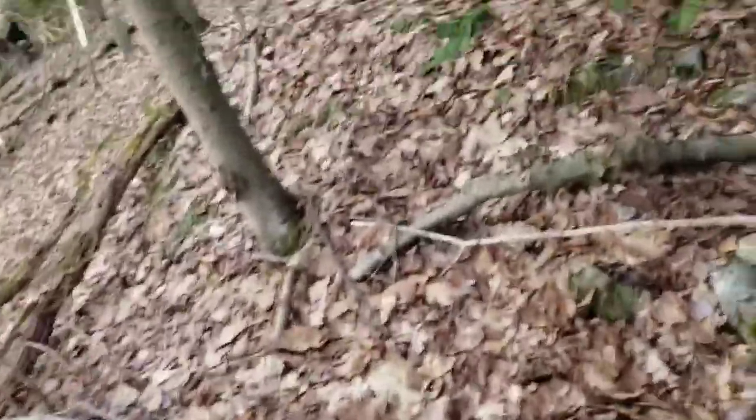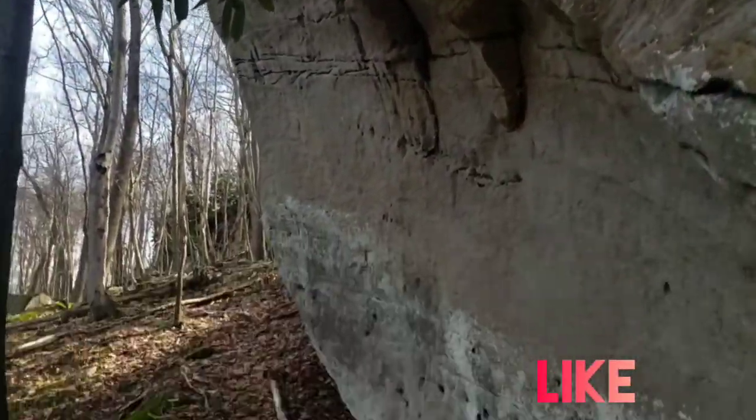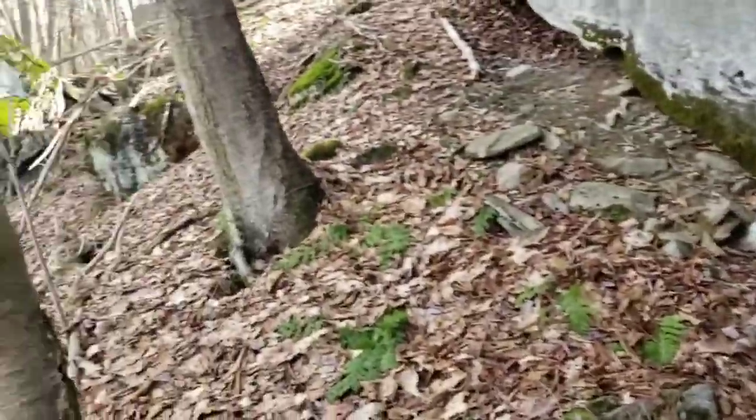No place to hang out around this big rock here. Deep down in here. What do you think, folks? Can we shelter back in there? Build a fire out here somewhere? Looks like it'd be a pretty good one to me.